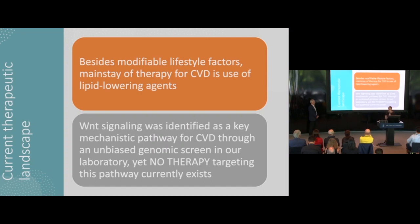Patients with cardiovascular disease have a lot of homework, a lot of modifiable lifestyle factors that they're supposed to address. And besides that, the pharmacotherapy is mainly centered around lipid-lowering agents. Our lab has identified the Wnt signaling pathway as a key mechanistic pathway in the development of cardiovascular disease through an unbiased genomic screen. However, there are no current therapies for cardiovascular disease which address this pathway.